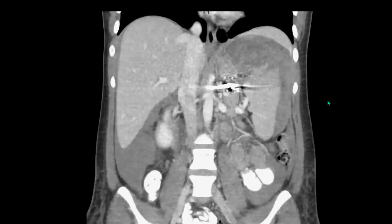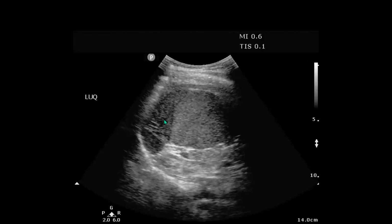And we discovered that she previously had a splenic trauma. And in fact, one of the splenic arteries had been coiled. So in fact, this portion of her spleen was no longer functional and was dead, and this part was functional. So that explains what we were seeing on ultrasound. So this is an infarct, and that's still functional spleen.